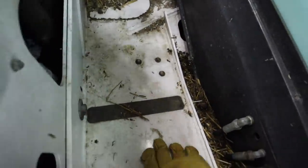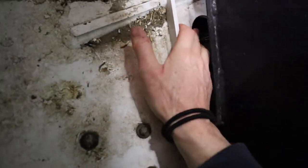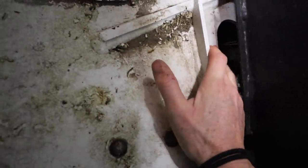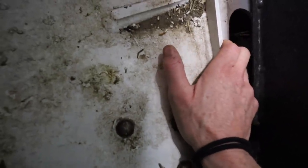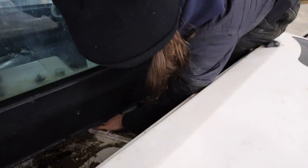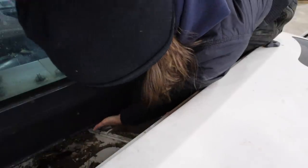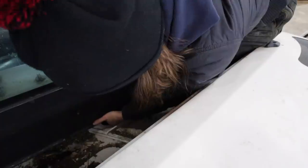What I'm going to try to do here is there's a little breather cap right in here. Yep, that's where it is. But there's a whole bunch of haylage and manure and bird nest and stuff here. So I'm going to blow this out so it doesn't go inside this hole when I change this. I think I got it cleaned out. I don't know why manufacturers put things where I can't get in to clean it out.